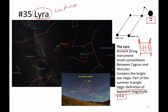Vega, along with Deneb and Altair, make up that summer triangle, some of the first stars that you can see coming out on a summer evening. And so that's how you can identify Lyra. Find that big bright star, Vega.